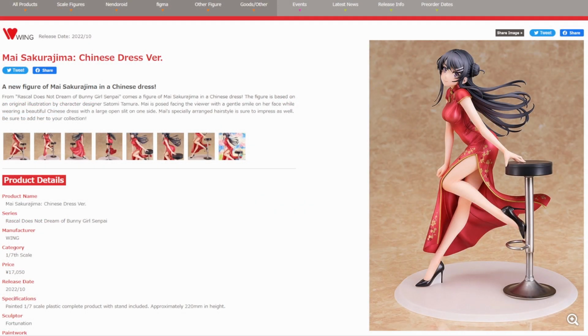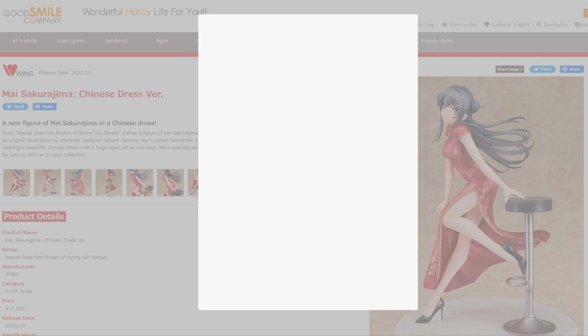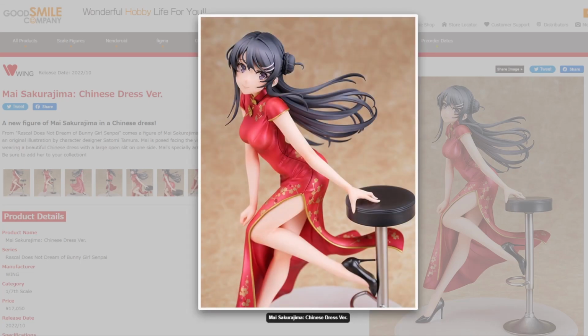This Mai figure is alright. I think if you like Mai, this would be fine, but I just feel like putting her in a Chinese dress is not very interesting. Her face looks good, and I think her body does complement the dress, but the paint isn't too impressive to me. And this is the second figure that comes with a stool this episode.